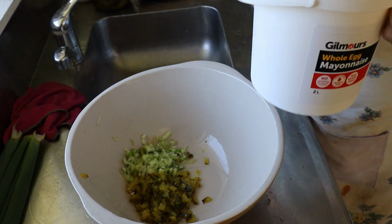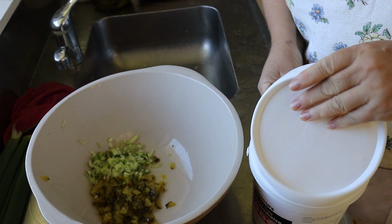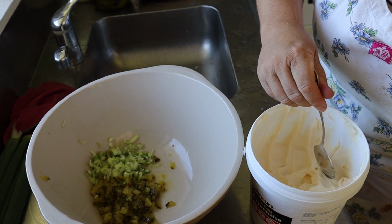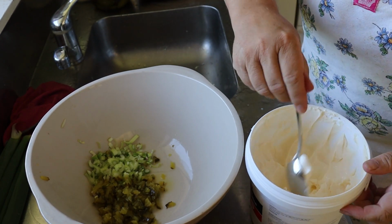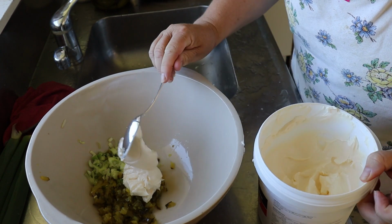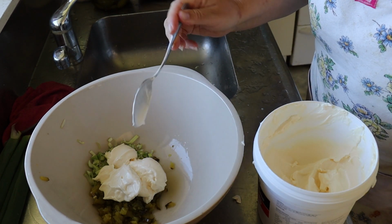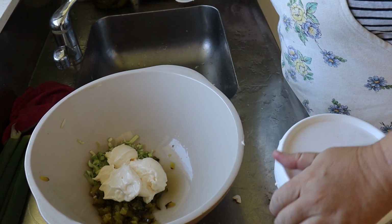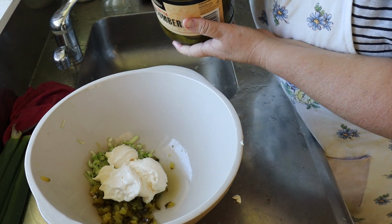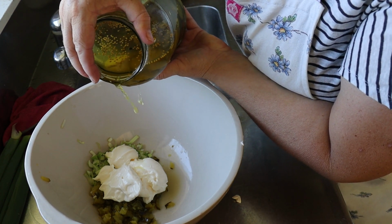Got a big thing of mayo. I've never tried the Gilmore's whole egg mayonnaise, so I bought some just before Christmas, and it's actually really good. So I'm going to plonk a bit of mayo in there. There's quite a lot of potatoes, so I'll just do about 4 tablespoons. Right, we want some of the juice from here. It's got whole mustard seed as well, and that's fine.